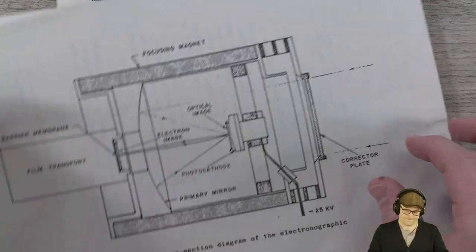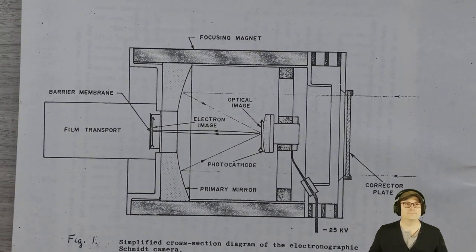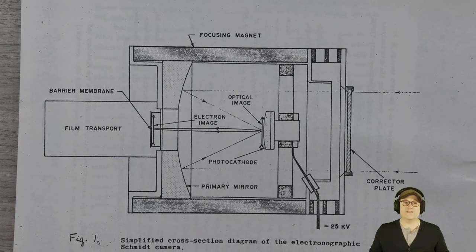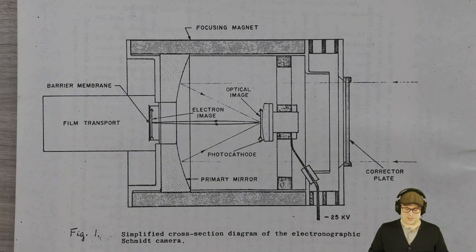Let's see. Ooh! I like a diagram. Figure 1. Simplified cross-section diagram of the electronographic Schmidt camera.